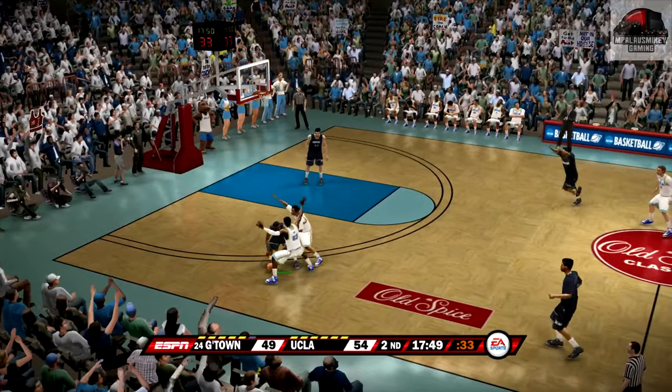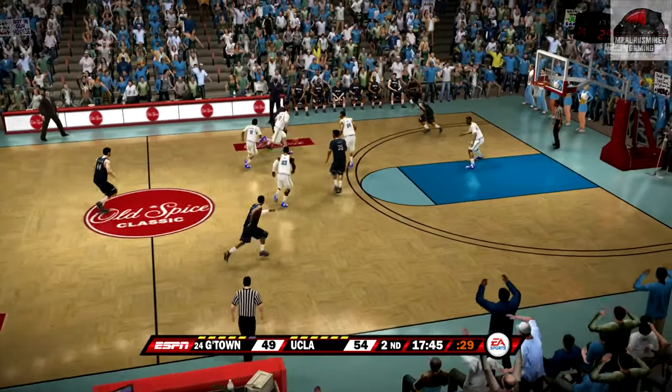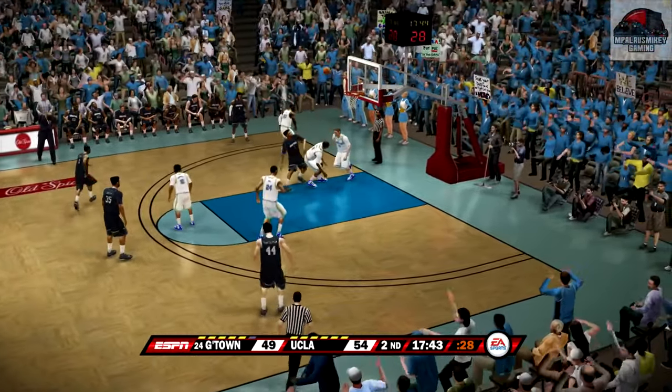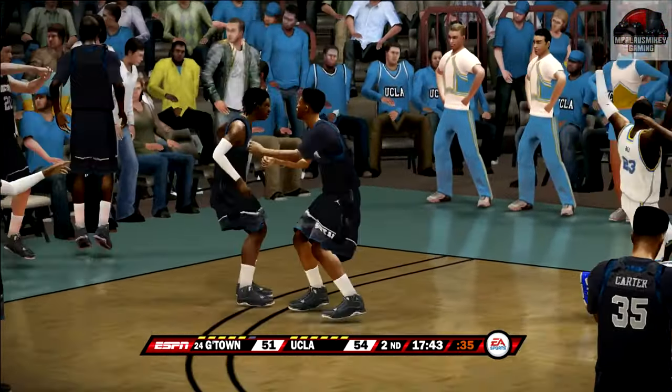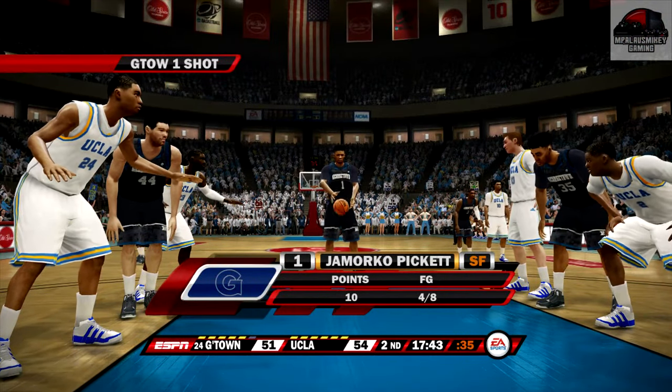They've got him trapped here, Dick. Look at that trap, Brad. Pushes it up. Definitely a foul. He got the layup to go and the foul is called. Hey, he saw that he was going to get fouled, but he stuck to the path in spite of it.